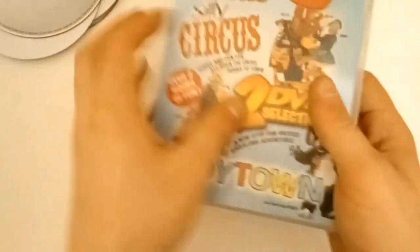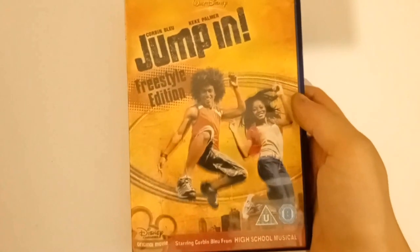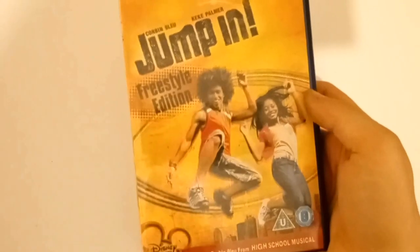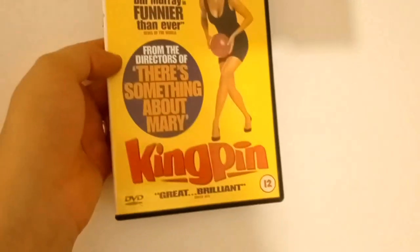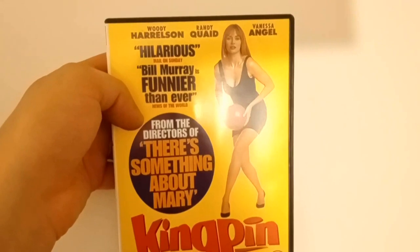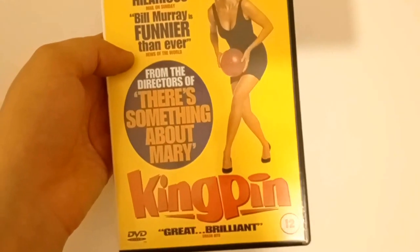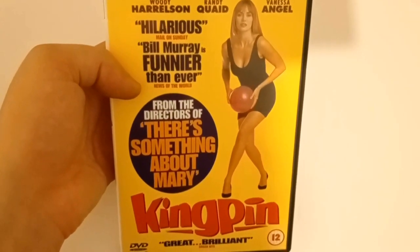That's what it is. We got another Animaniacs disc. We got Jump In, a Disney movie from 2007. It's got Corbin Bleu from High School Musical. Yes, it's actually a good movie. It still holds up. Kingpin, this is a comedy movie. Woody Harrelson, Randy Quaid, controversial people these days. I haven't watched this movie in years, but yeah, it's there.